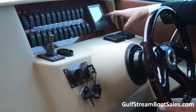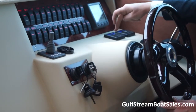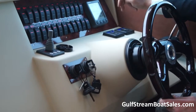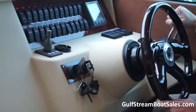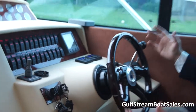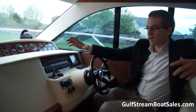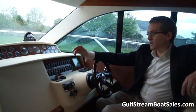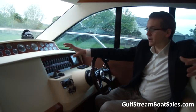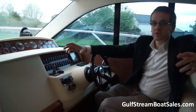We've got our Raymarine ST60 Plus speed and depth log. We've got the trim tab controls for the Volvo QL trim tabs on this boat, our EVC panel, and our fly-by-wire throttle controls as well. So everything you need. This boat has only ever been used in fresh water on an inland lake in Ireland, and the current owner decided not to put any electronics on the boat, so it's completely blank for you to spec your electronic equipment as you see fit.